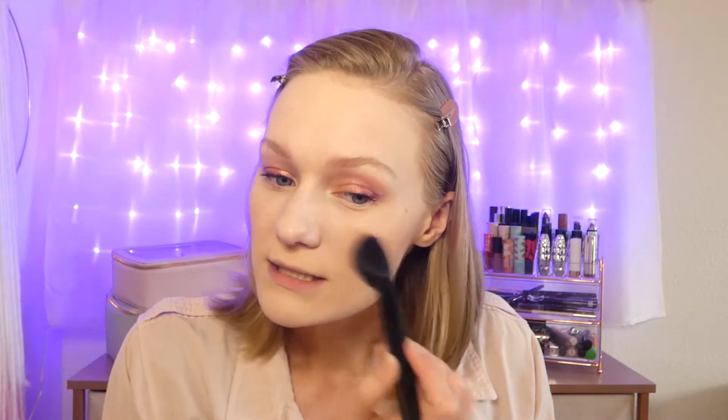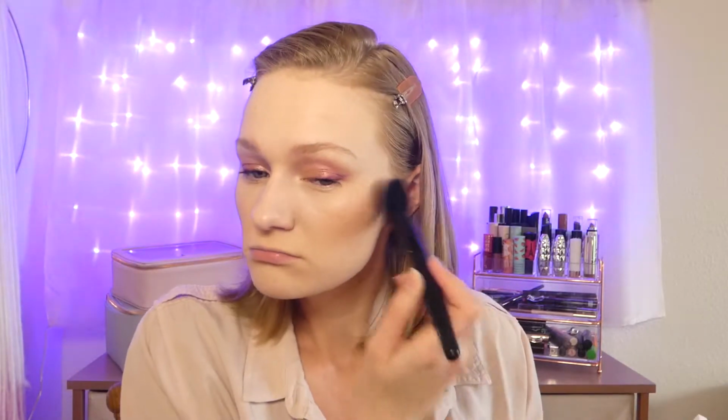I think this color works just fine with our look. It's maybe a little more orangey versus the pinks and stuff that we have on the eyes, but again, I think it's gonna work just fine. This blush has really nice pigment. I'm really liking the way it's laying on the face here, so good things so far.